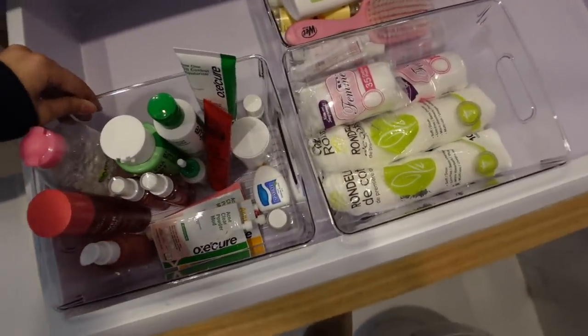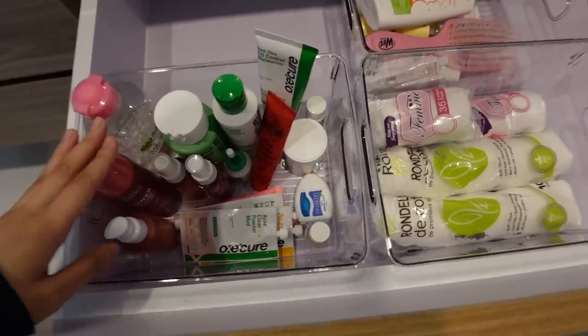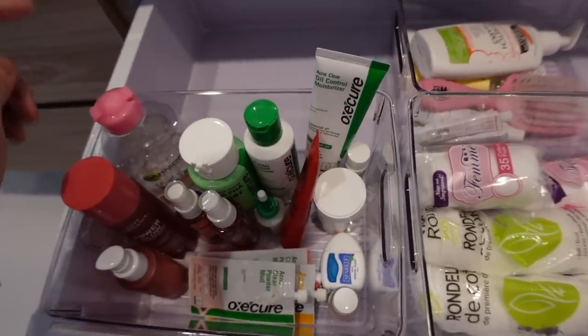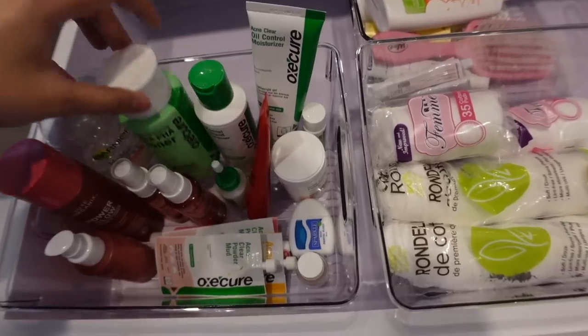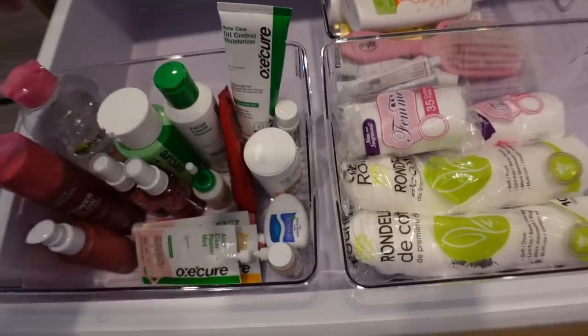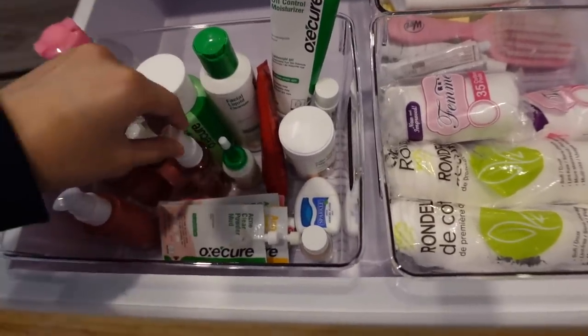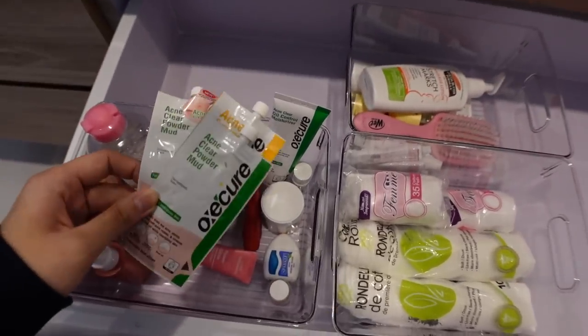But anyway, these are my skincare products for my face. We have the Garnier Micellar Water, an OG fave. Also, Oxycure Toner, Cleanser, Moisturizer, and Lux Organics Toners. And we also have my favorite powder muds.